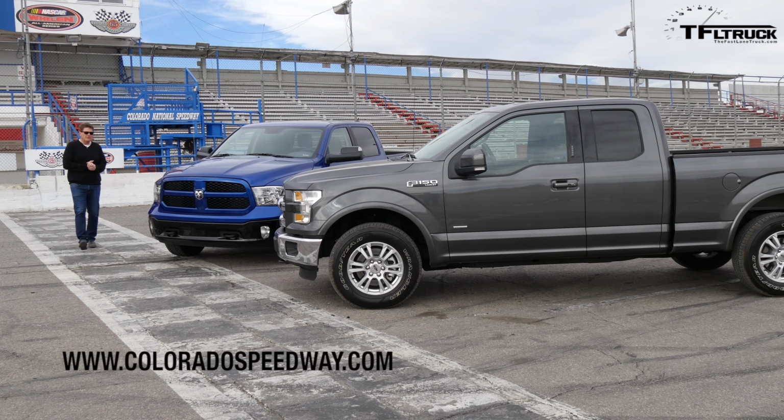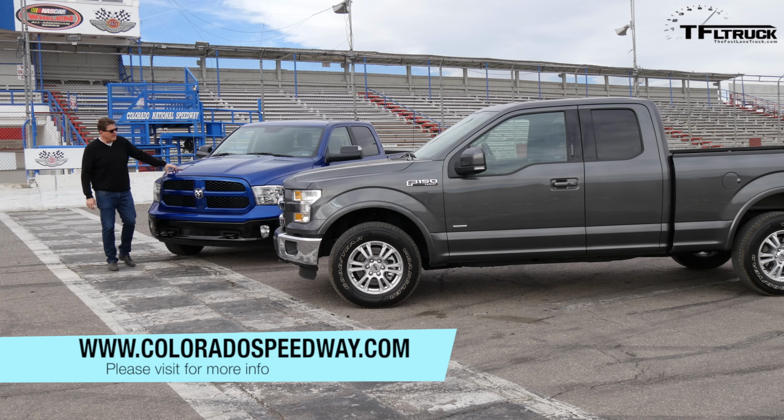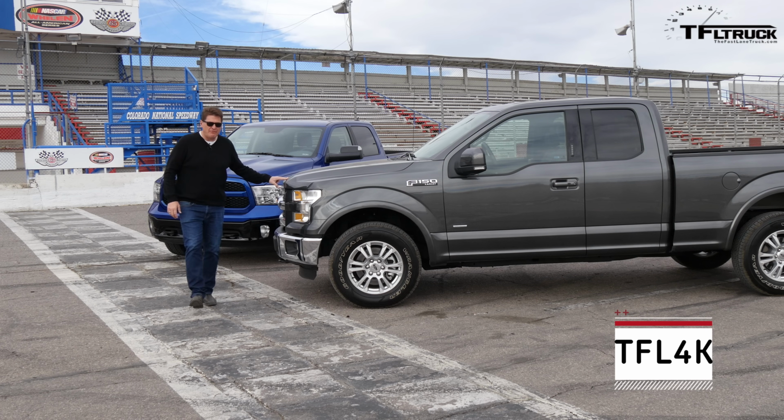I am here at the Colorado National Speedway for one reason and one reason only, and that is because we have two of the most anticipated trucks in the land. Right here is the Ram 1500 EcoDiesel, and check this out, the brand new Ford 2.7 liter F-150.